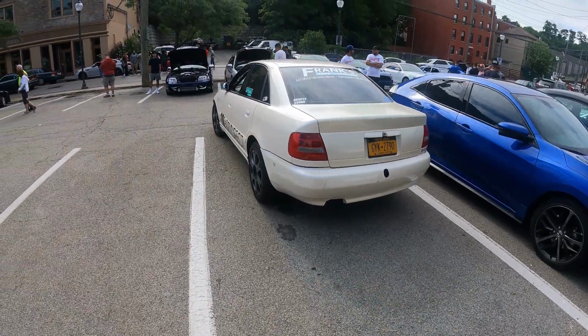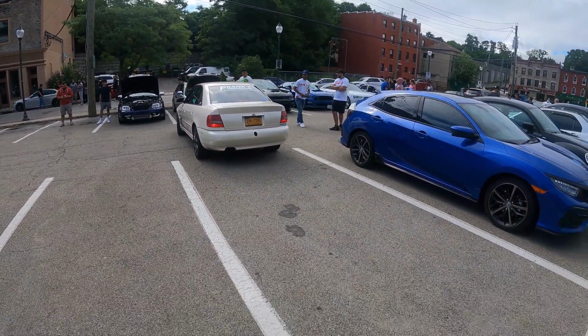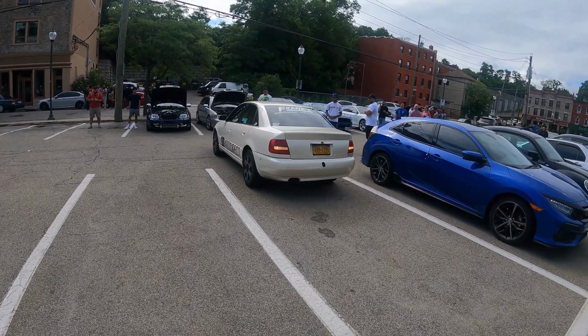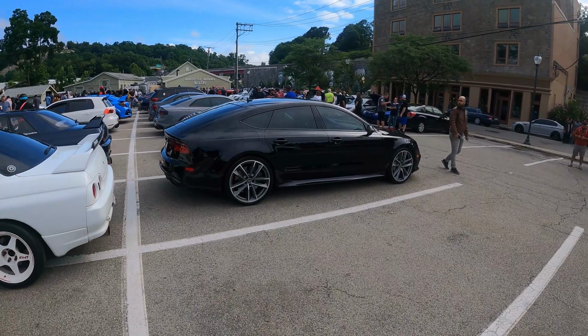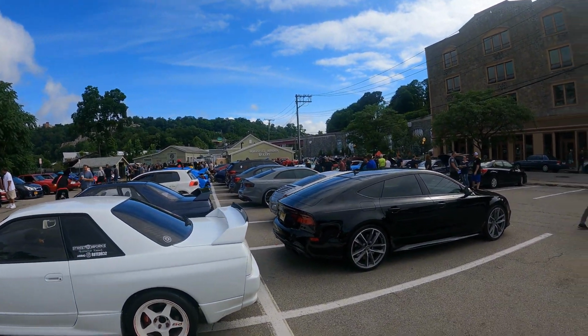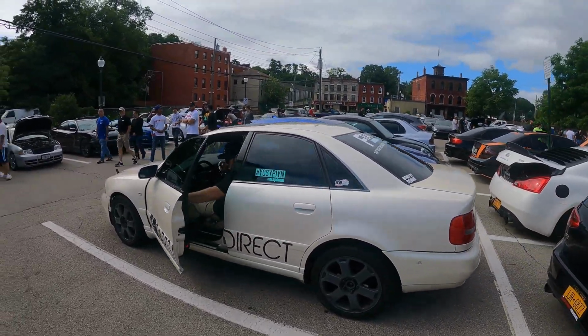Well, well, well, look who it is. Same car from last time. There is a lot of sick Germans here, and I mean a lot of them. You have an RS5 hanging out in the back. I'm gonna get to that later, but there's a lot of sick cars here.